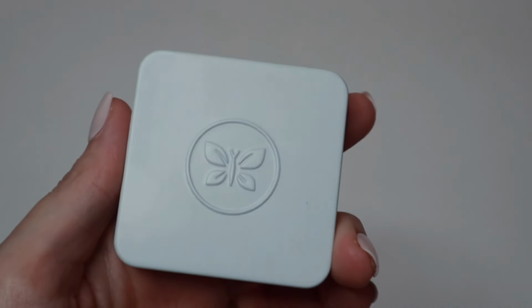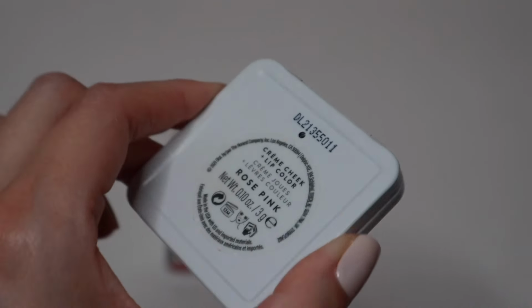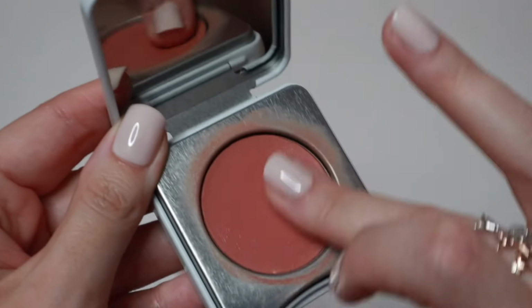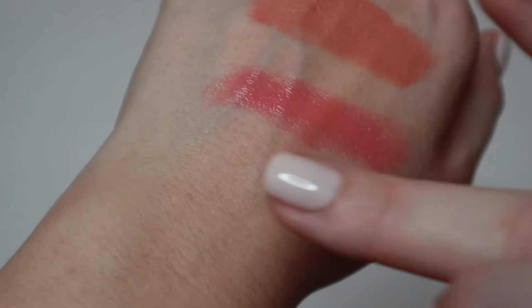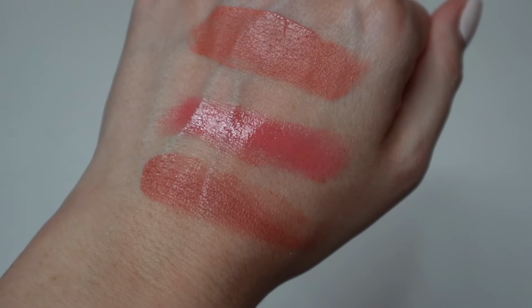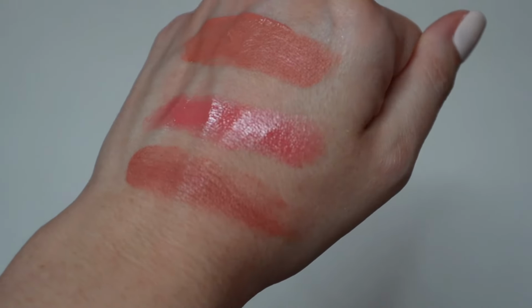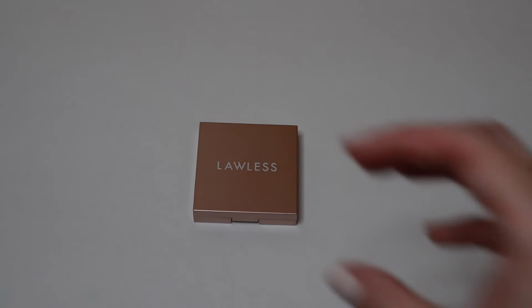And then this last one for the letter H is from Honest Beauty. This is one of their Creme Cheek and Lip Color, and this one is in Rose Pink. I have not used this one in a while. It always feels dried out at first, but once you start swatching it again, it just goes right back to normal. I just think this is a pretty shade. It's another one that's kind of like an everyday shade that goes with anything. It's really pretty. I have one blush here for the letter L, and this is from Lawless.